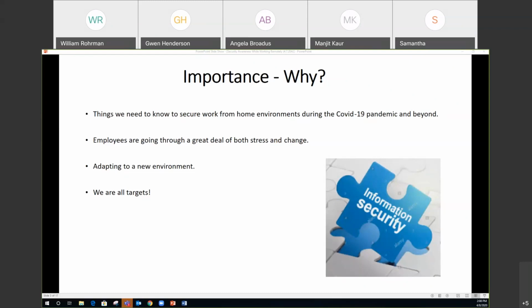The real reality is that we're all targets, regardless whether it's in our university responsibilities and duties or in our personal business. We need to stay cognizant and aware of those types of attacks that may be posed upon us.